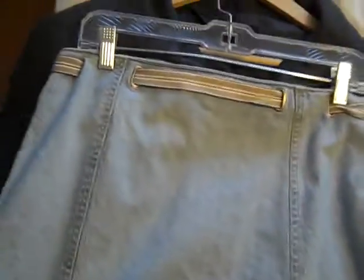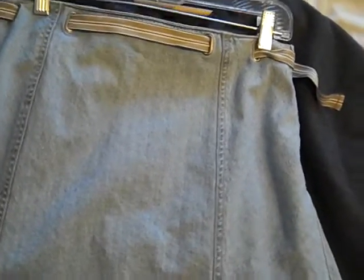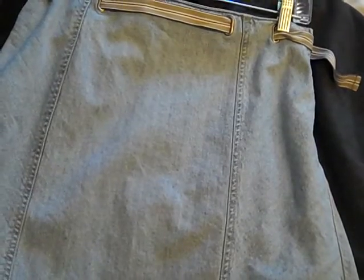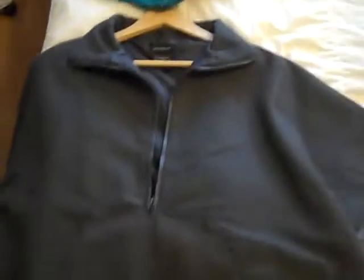This skirt is a size 10. This is a French Kiss. I believe it's from the 1990s. I think French Kiss is a 1990s brand. But it fits good, and I wear it anyway. It's just a plain denim skirt. I could always do something to it to modernize it a little bit, but I really don't care if it's vintage or not. And this is, I think, my favorite piece that I got.